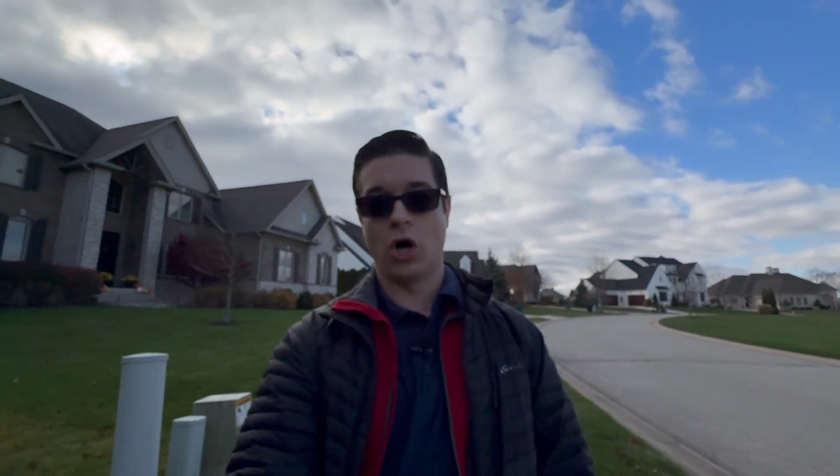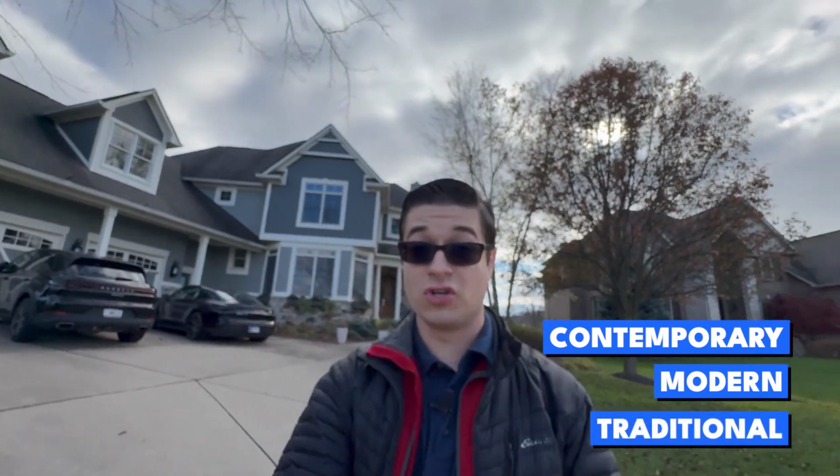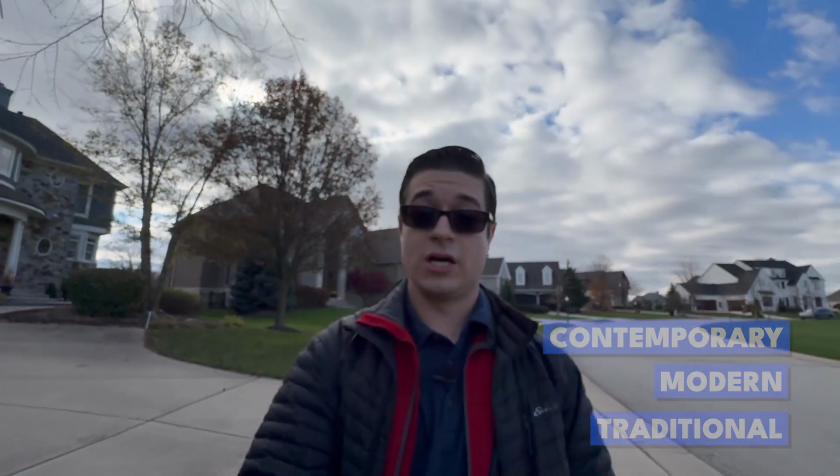One really cool home that I want to point out is the home right behind me. It's got a combination of a contemporary feel, more modern, but also traditional as well. And I think it's really cool just how the builder and the architects designed the home. It's got beautiful stone siding too.